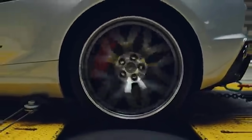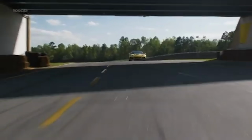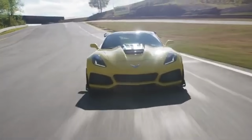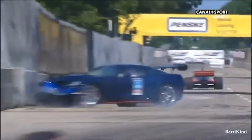So far, the rumors about the new ZR1's output is around 800 or more. Remember, the last ZR1 pumped out 755 horses. And do you think that GM's gonna build a new generation sports car with less power? Hell no, bro. This thing is poised to be freaking insane in a straight line.